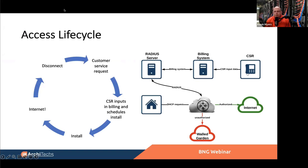So I'll talk a little bit about the mechanics of the access lifecycle. As we go install this and we have a customer service request, you're going to have somebody on the non-technical team that is going to create the customer account in whatever web and billing platform you're using. And that's going to talk to Radius.